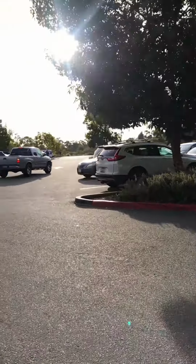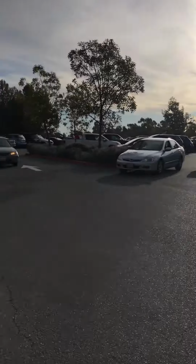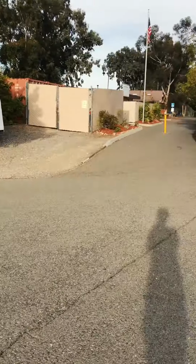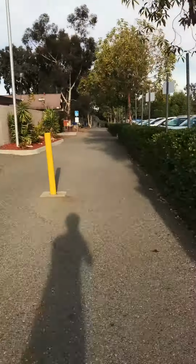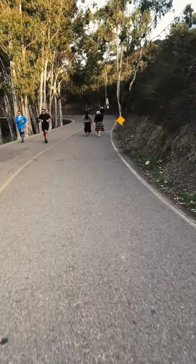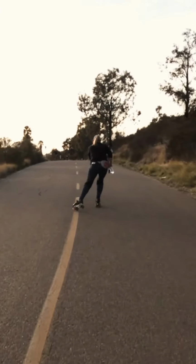Your first challenge will be to find parking. I find that weekdays between 10 and 2:30 are pretty safe. I like to go counterclockwise around the lake. So if you start by looking at the dock, go to your right and follow the path to the main entrance gate. What makes this a challenging skate are the pedestrians, the road quality, and the hills.